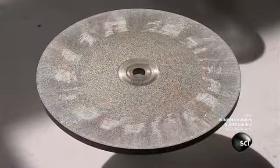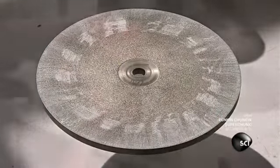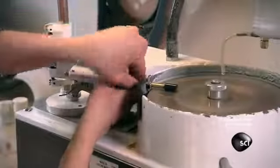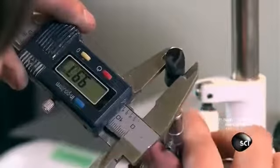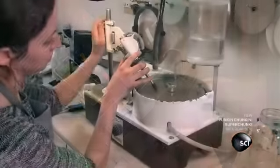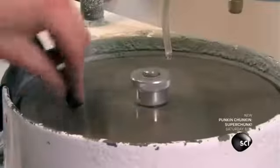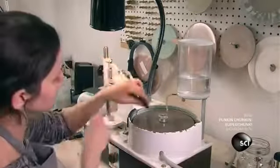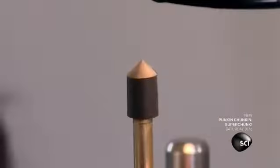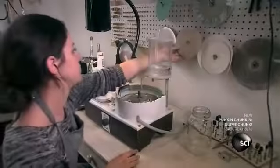The lap surface is made of diamond dust. It's the only material strong enough to cut through hard black glass. The artisan measures the stone numerous times as she works, ensuring the diameter is consistent all around. Once the diameter is perfect, she adjusts the dopstick diagonally and begins cutting symmetrical facets that will reflect light.